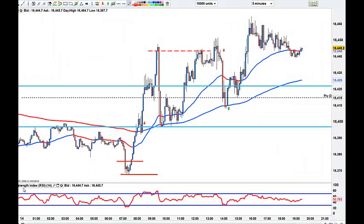Hi traders, just a quick look at the markets. This is the pound US dollar. I had a poor euro session today. I shorted here. Big mistake. I think my eyes were distracted by this high RSI, all the selling that went on yesterday.